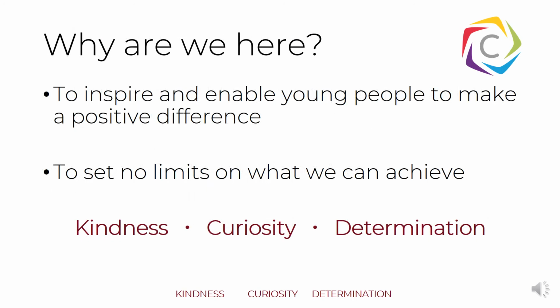Okay, a reminder then of our purpose and our vision and why we're here at all at Churchill Academy and Sixth Form. So our purpose is to inspire and enable young people to make a positive difference. And I'm going to be talking in a moment about some of the ways you can make a positive difference this year. And it's important that we set no limits on what we can achieve. Those are limits set by other people or limits that you might have for yourself. What you believe is possible is the most important thing in terms of what you might be achieving this year, and how you can engage your effort to help you make those dreams come true is something that we as a school are absolutely determined to try and support for you.